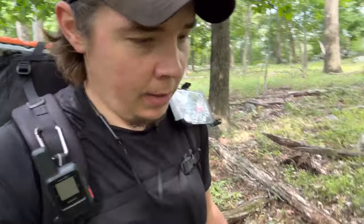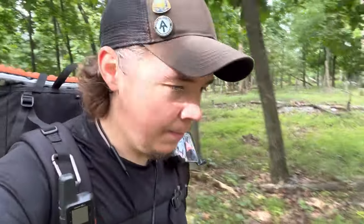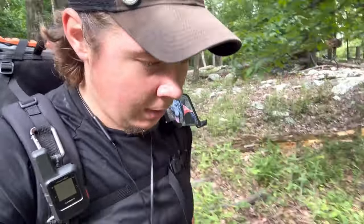But I just left Blackburn Trail Center. We are 12 miles, 12 and some change, away from Harper's Ferry, which is really cool. And we're about like 3 miles away from a shelter where I may stop and get more water, but who knows.